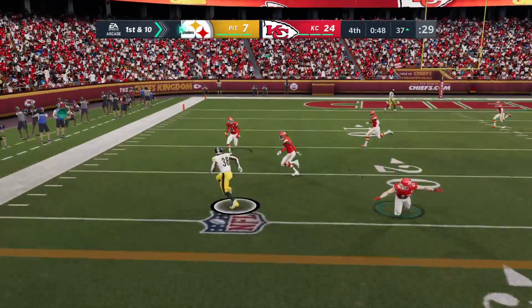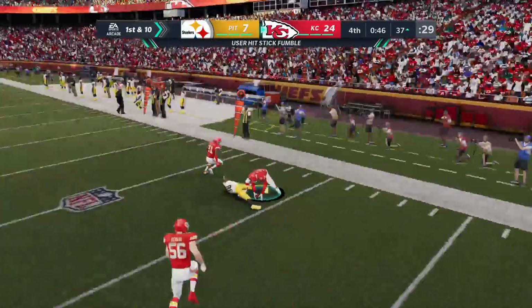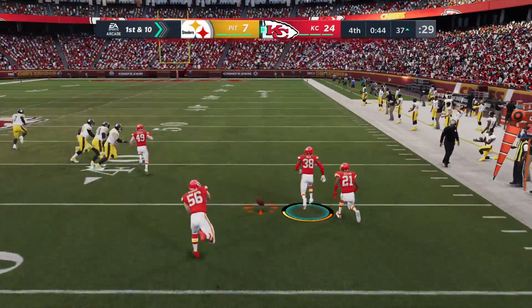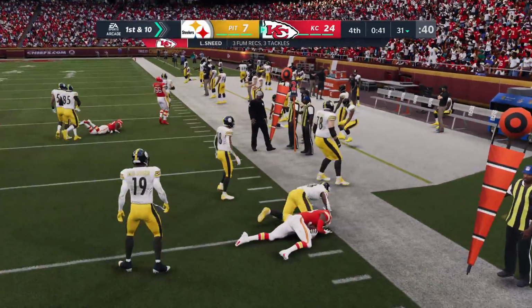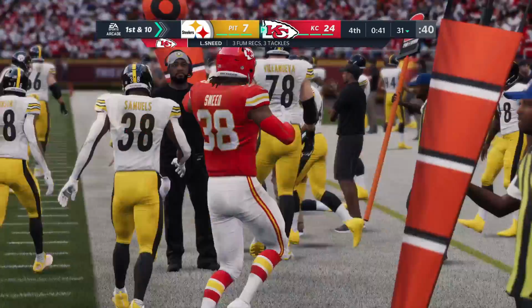Looking for his running back, and he's got it. And oh my goodness, he loses it again, and it's picked up by... And now a fumble. The ball's out. But fortunately, he's able to recover his own fumble, or that could have been trouble.